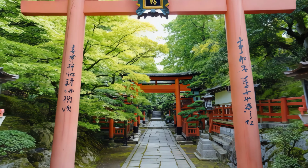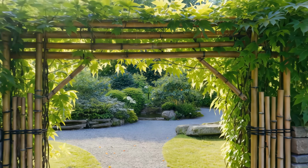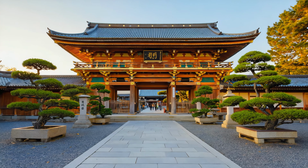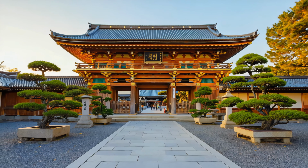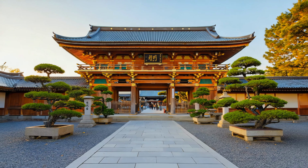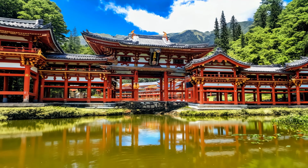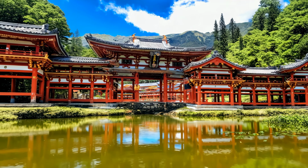Gate design in Japanese gardens reflects broader architectural traditions while adapting them to garden settings. Early Heian period, 794 to 1185, garden gates drew from Chinese and Buddhist temple architecture, with formal structures marking entrances to aristocratic estates and temple grounds. At Byodo-in Temple, the elaborate structural gate prepares visitors for the sacred precinct within.